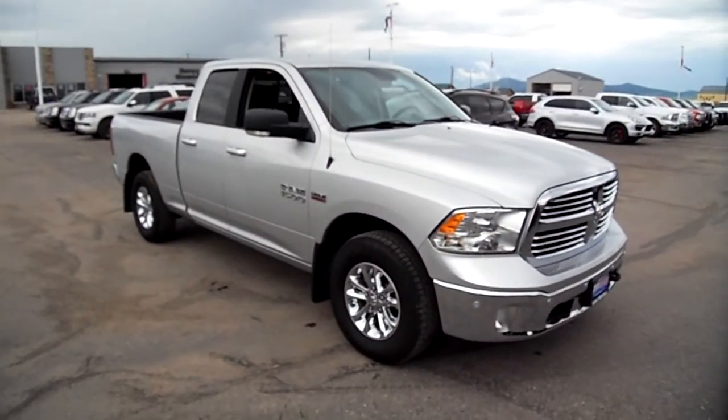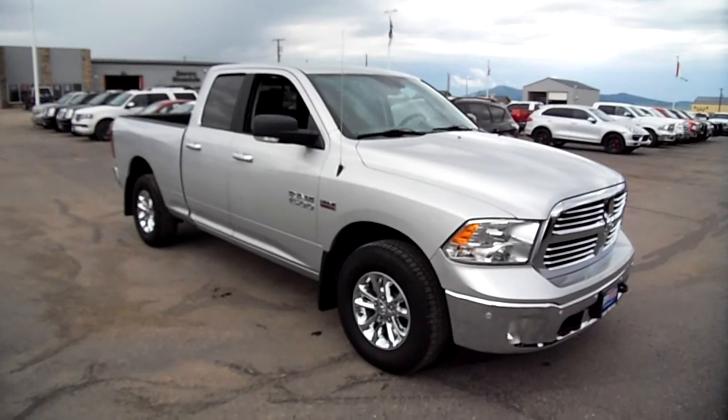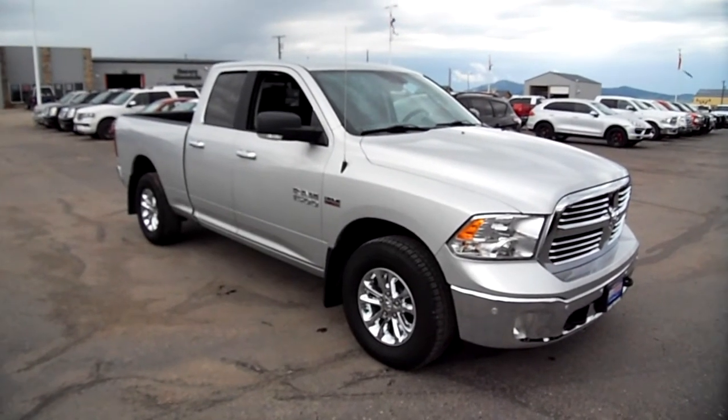You couldn't drive this and have people think you were driving a used truck because they'd all think it's new. Beautiful truck here at Snowy Mountain Motors in Lewistown.